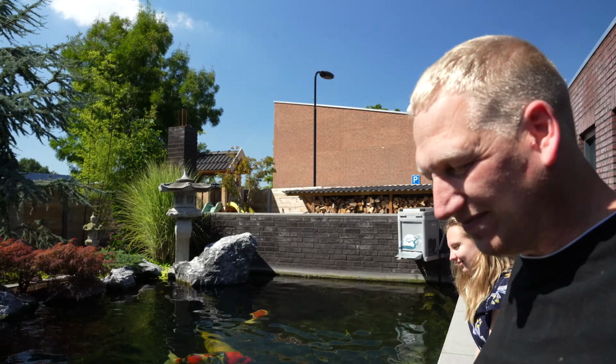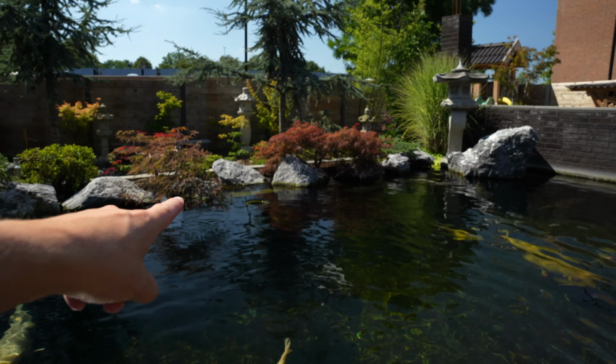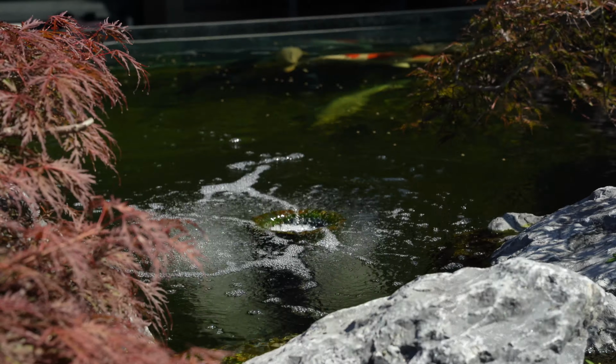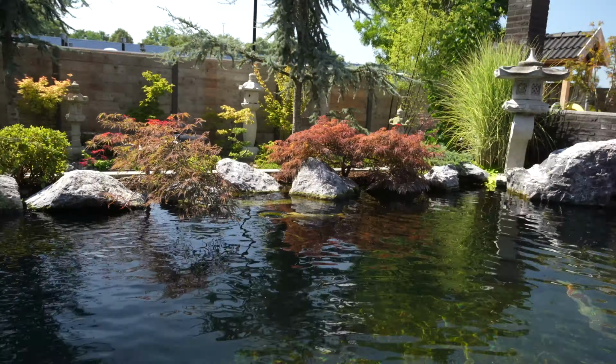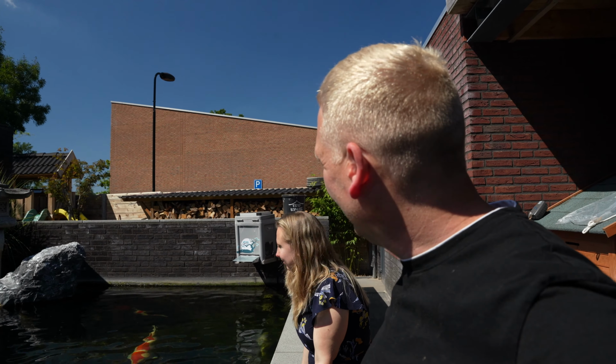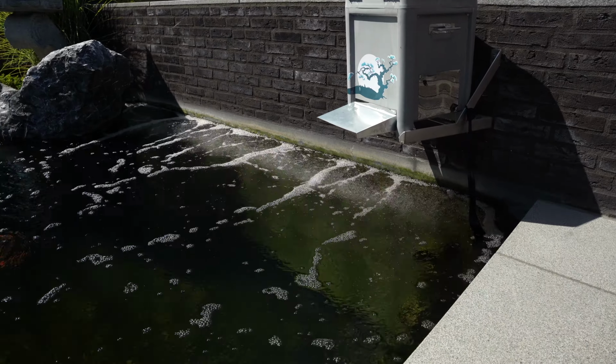So I think you have four, right? Four bottom drains, and the skimmer is over there. Below the skimmer, there is the aeration of the pond, and that one goes on automatically. Five minutes before the feeding it comes on, then it runs for 30 minutes and then it shuts off.